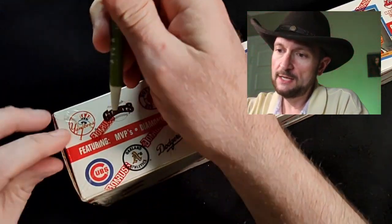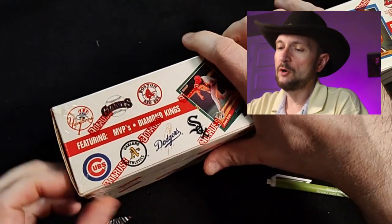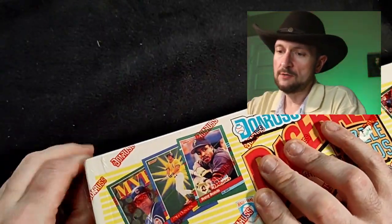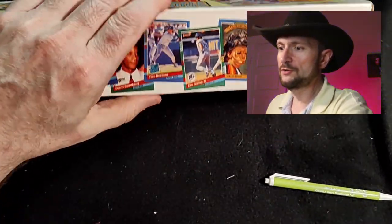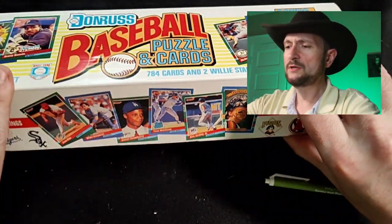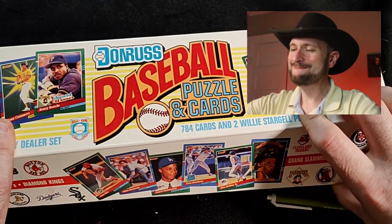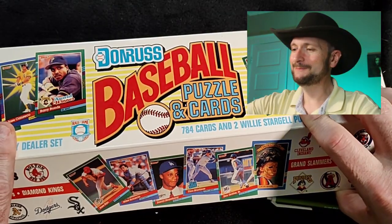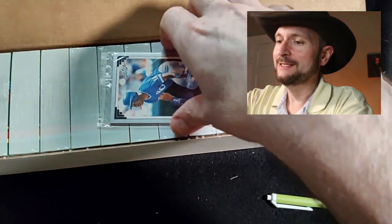Now again, 1991 Leaf Preview cards. What these are, preview cards for the Leaf set. And Bo Jackson, Nolan Ryan, Griffey Jr. I think there was a Cal Ripken Jr. All right, here we go. Are you ready? I am. Oh! Boom, Bo Jackson.